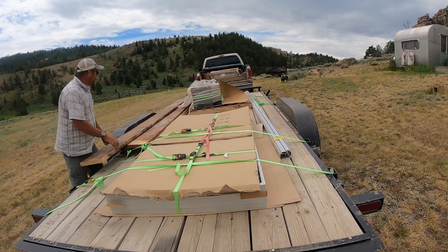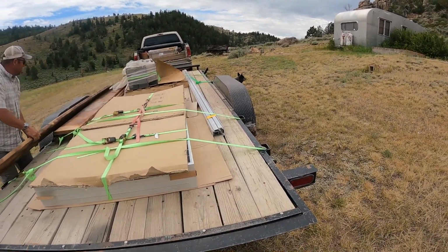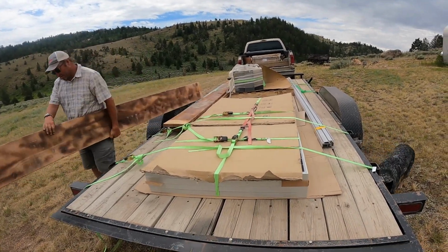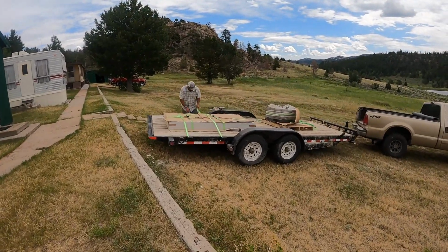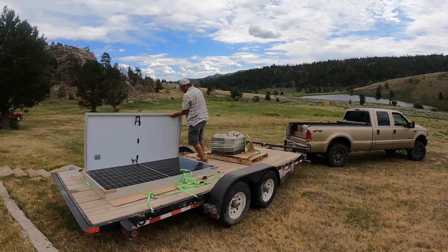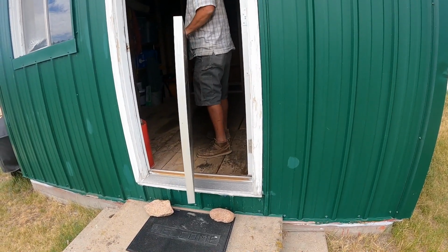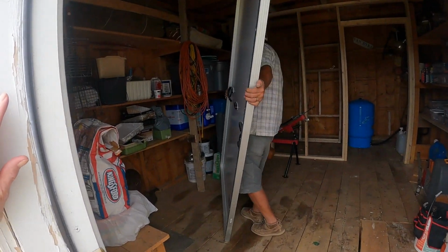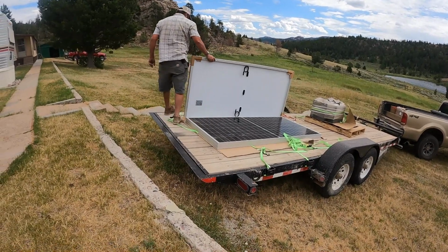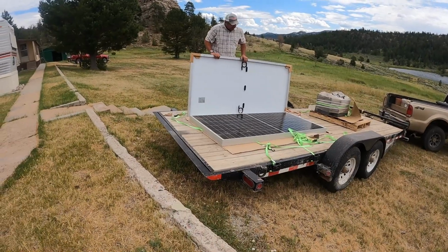The inverter there is about 300 pounds, so it's definitely kind of state of the art. It is pretty amazing. Okay, we're gonna unload the solar panels now. So there are 4 panels. Yep. 4 big panels, and they're 410 watts.